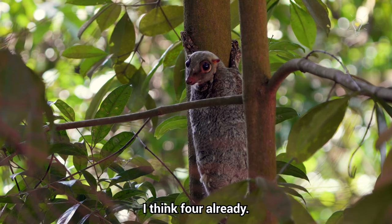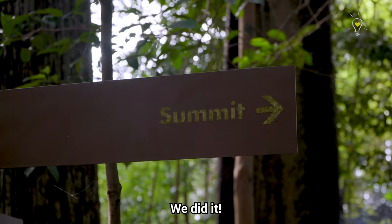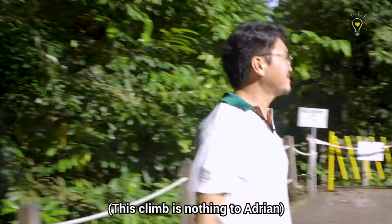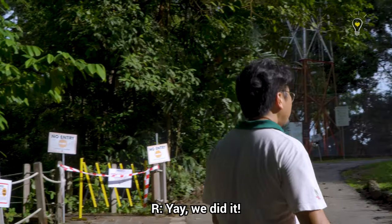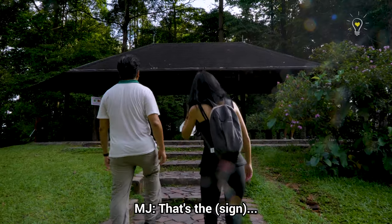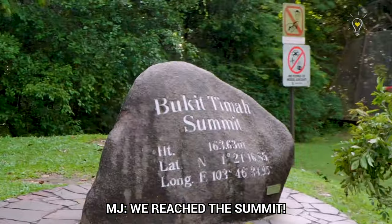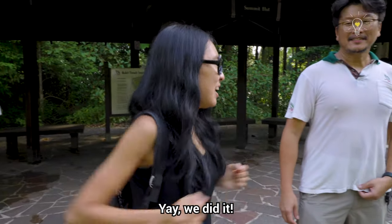Another one! We spot like, I think four already. We did it! Whoa! Yeah, we did it! Wait, we should find the rock with the summit sign, right? Okay, come. Yeah, we reached the summit! We reached the summit! Yay! Woo! Yay, we did it!